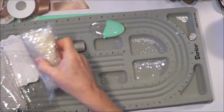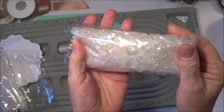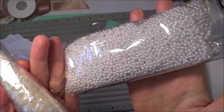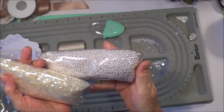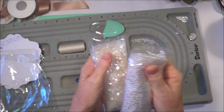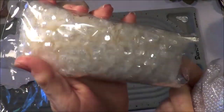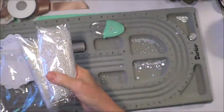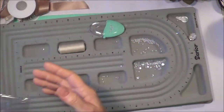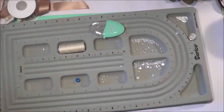But these are the gorgeous sequins that I got from Crafty Me Shop, and also these tiny little pearls as well. I'm thinking they might be a 2 millimeter pearl. And these are beautiful, creamy, they look vintage. Whether they are or not, I don't know, but they're absolutely gorgeous. I mean, these days they make things that look vintage as well, so you don't know. But as long as it looks right, I'm fine.